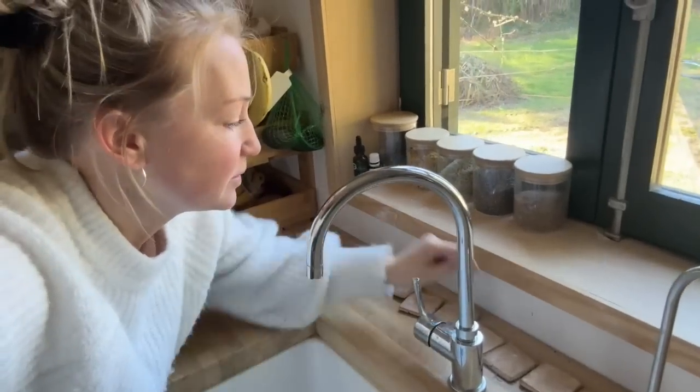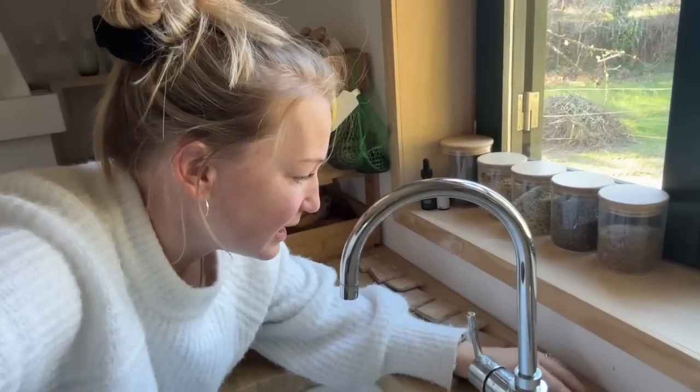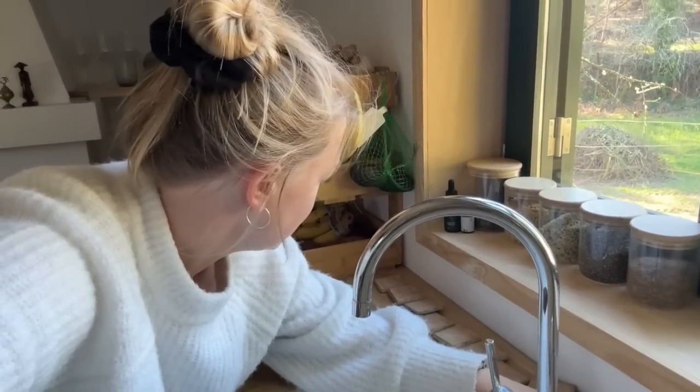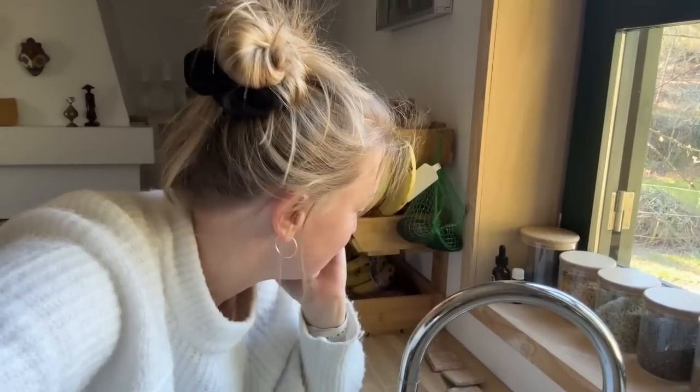So the first thing I did was measure the middle point for the tiles. I've marked it there, and I've got those two that are going to start the center, and I'm going to work out from there to hopefully make sure that it's symmetrical on either side. I'm not even sure if John's going to approve of my choice of blue. But anyway, needs must.